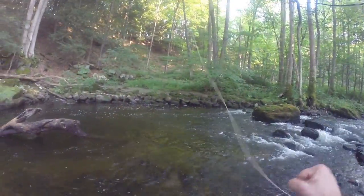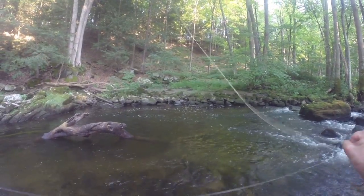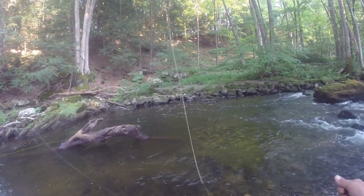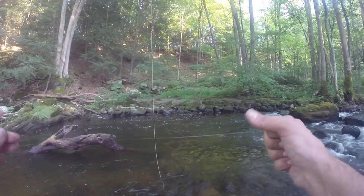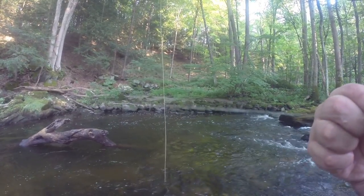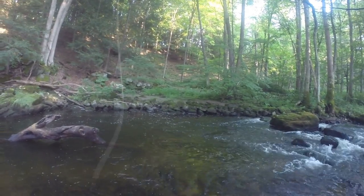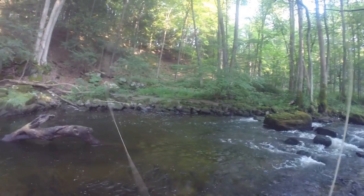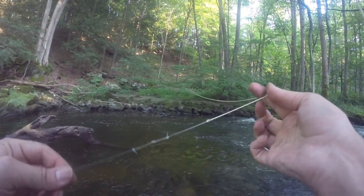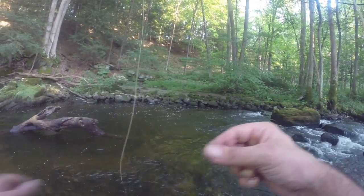As far as the leader and line, this is a tapered leader. I think it's no longer than 9 feet, but it is tapered. And this is, I think, about 4 pound leader, and I surgeon's knot it on the end. Up here, I just do a dunking loop to dunking loop to my tip top. I can change that leader if I need to throw bigger or smaller flies, but it's working out.